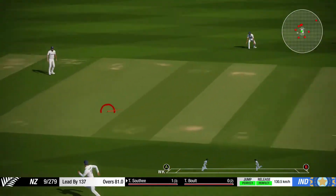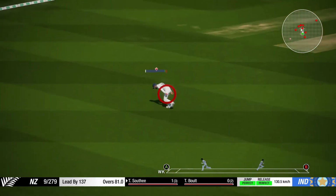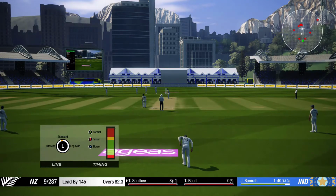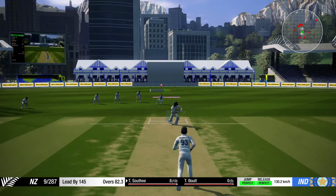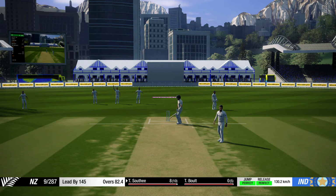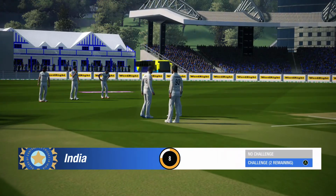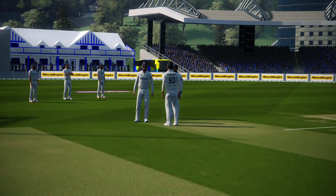Yes. Oh wow. It's 138 now, the lead by New Zealand. World Test Championship. This is the end. This is what's umpire gonna do? He's turned down the decision. India have challenge remaining. They will take it. It's one wicket remaining. They should go for that review.